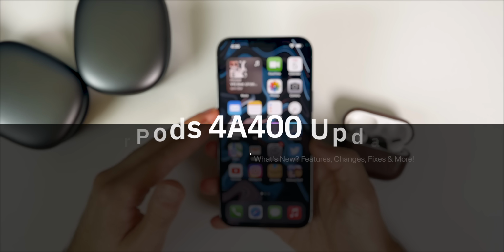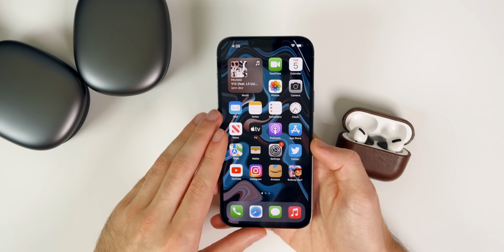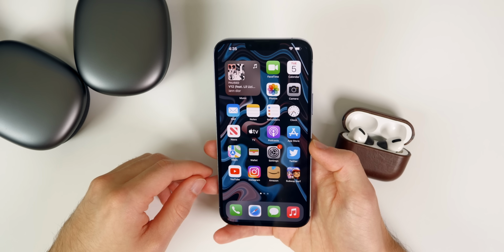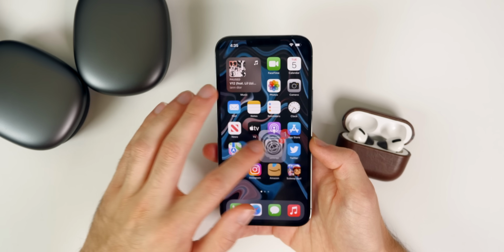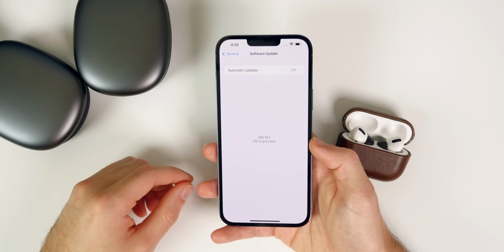So unlike iOS, Apple does not provide any release notes or change logs to tell us the new features included with these updates for the AirPods. So that's kind of just for us to figure out, and that's probably why you're watching this video right now. Now also, we do not have a simple button to press to update our AirPods like we do for pretty much every other device that Apple sells.